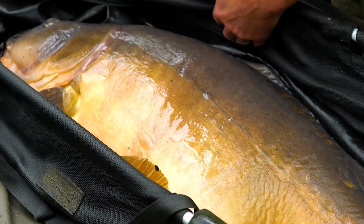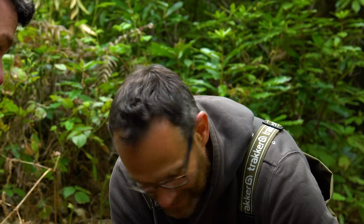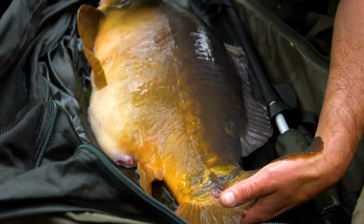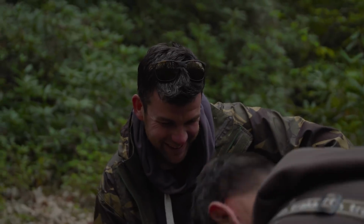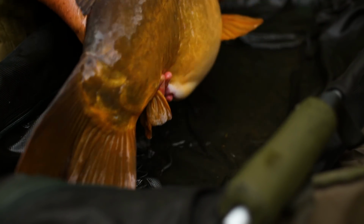It's one of the original mirrors. I think there's only 3 real big ones like this. There's some big commons, but this is from the mirrors. Look at that. That is a really, really old carp. That's a proper old gnarly fish. It is a proper Shillinglee beastie. Look at that. Oh mate, well done. I think it's as old as the flipping hills.